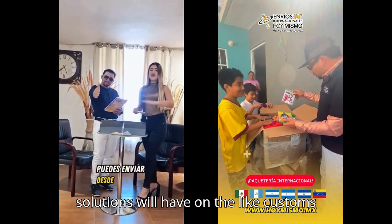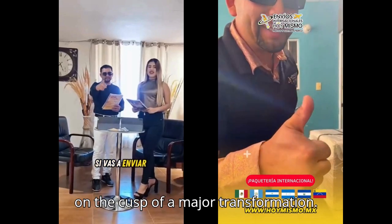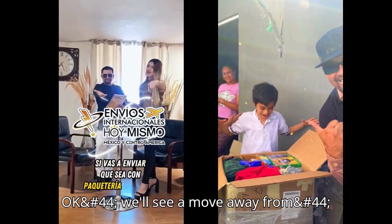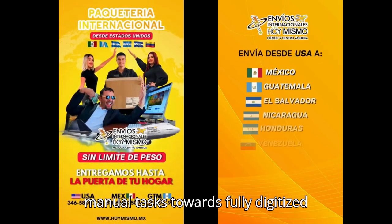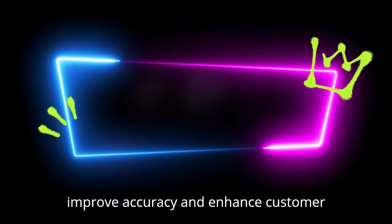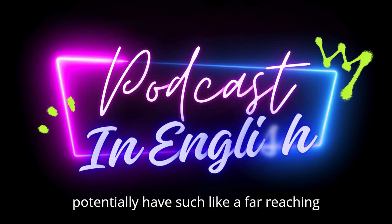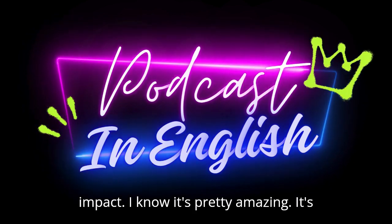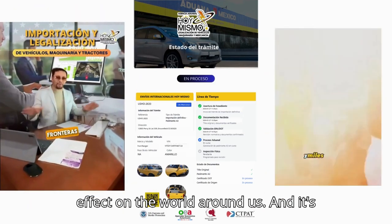Right. But in all seriousness, what kind of impact do you think this shift towards digital solutions will have on the customs industry specifically? I think we're on the cusp of a major transformation. We'll see a move away from paper-based processes and manual tasks towards fully digitized systems that automate workflows, improve accuracy, and enhance customer experiences. It's fascinating to think about how this one platform could potentially have such a far-reaching impact. I know, it's pretty amazing. It's a reminder that innovation often starts small, but can have a profound effect on the world around us.